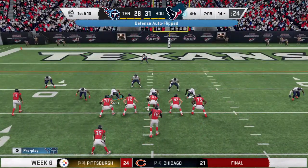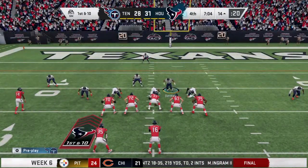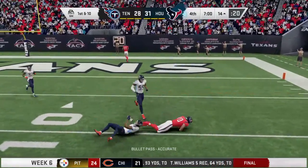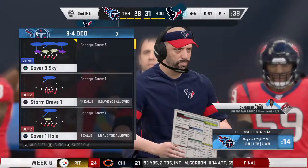Goff in the offense with a 1st and 10. And he's 4 for 4 now, throwing the ball to start the drive. From the red zone now, Goff. And Stills bringing it in. 5 yards on the catch there, brings up 2nd down.